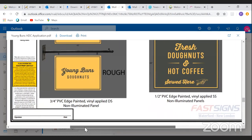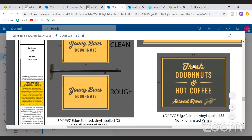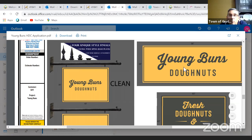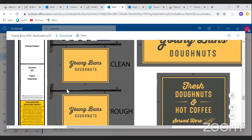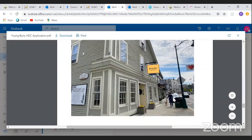The only thing that's changing is the sign above the door, which would go from being 4 feet tall to 4 feet wide. That's the only difference in that sign, we're just moving it horizontally. This one's 8 foot by 3 foot. The left one, I think she's talking about. Oh, the left one. Yeah, I'm sorry. For the front of the building, are you talking about the hanging ones? Yep. Oh, okay. I thought Don was looking at the other ones. So it's the same size, we're just moving it horizontally instead of vertically.